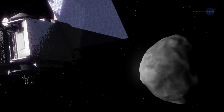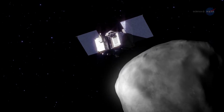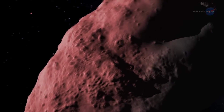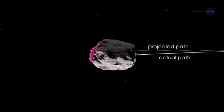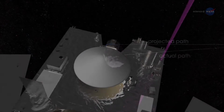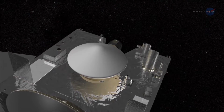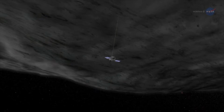Predicting a small asteroid like Bennu's exact course is somewhat tricky due to the Yarkovsky effect. The dark asteroid absorbs sunlight and then gives it off as heat, which serves as a gentle thruster that gradually shifts its path. Edward Beshore of the University of Arizona, deputy principal investigator for OSIRIS-REx, says we'll get accurate measurements of the Yarkovsky effect on Bennu by precisely tracking OSIRIS-REx as it orbits the asteroid.